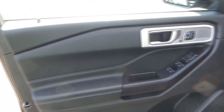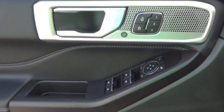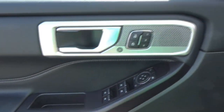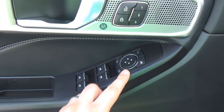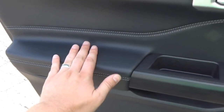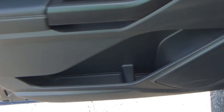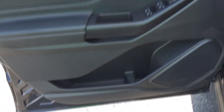Go over to the door trim, and we have some bright metallic accenting. One of our B&O sound system speakers here. Door lock controls, memory presets, power mirror controls, and power windows. Got some more leather along the door, as well as that gray contrasted stitching there. Large door pocket down below with a spot for a drink bottle or something.